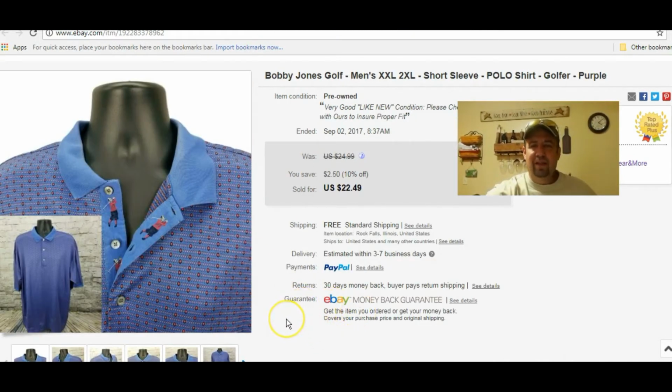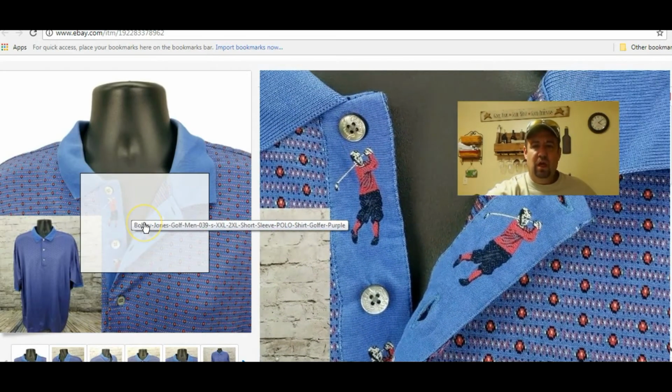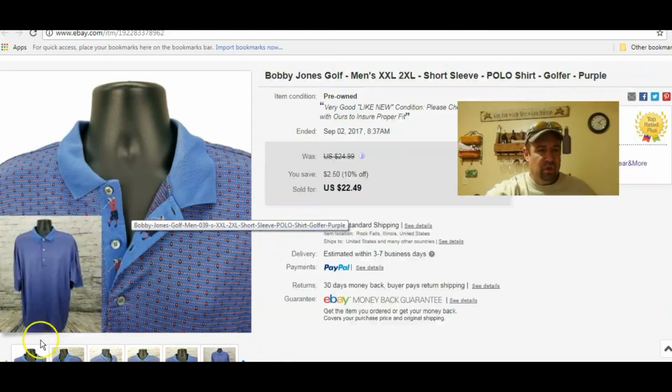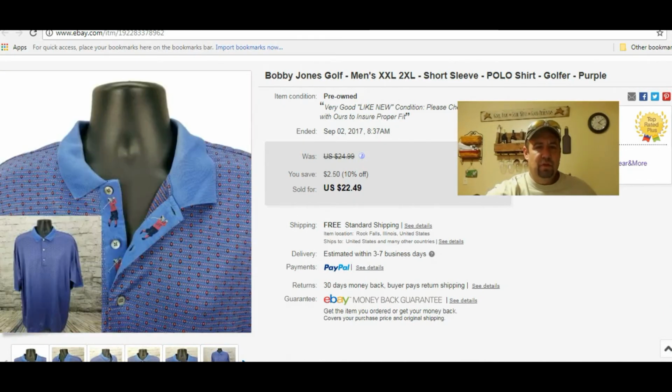This here's another brand I like to pick up. This is Bobby Jones Golf. I usually like to only pick these up in extra large or larger. The double X usually always sell really good for me. I know I've featured these in a few of my other videos, but I only will pick up the ones with the golfer on the inside placket, so those are a little more desirable. This was a nice purple, in that dry-fit type of material. What have you, but that's just some of my pictures.